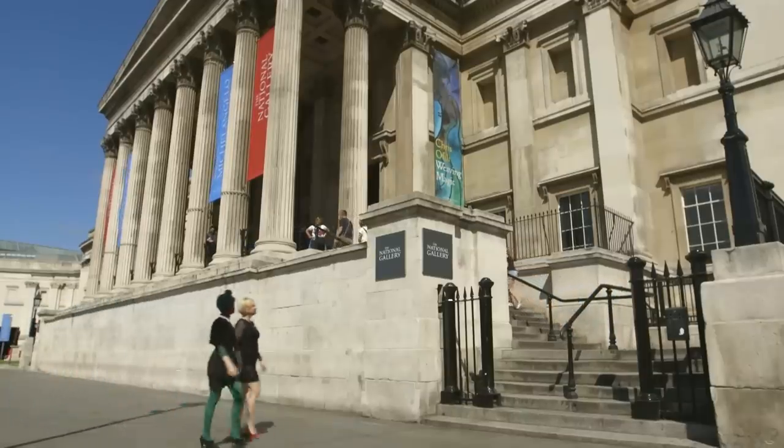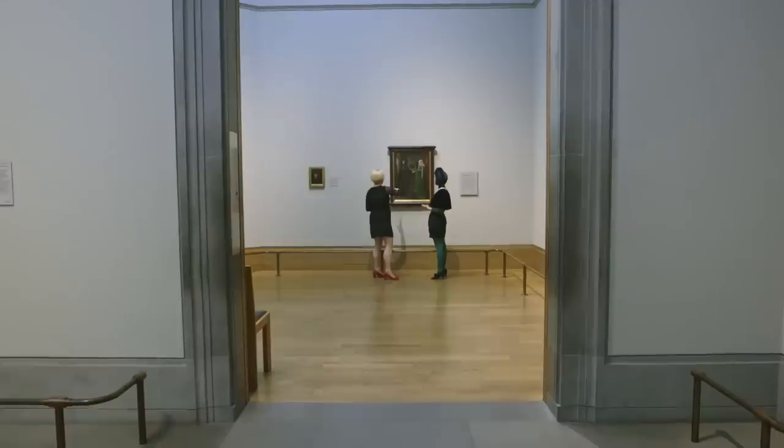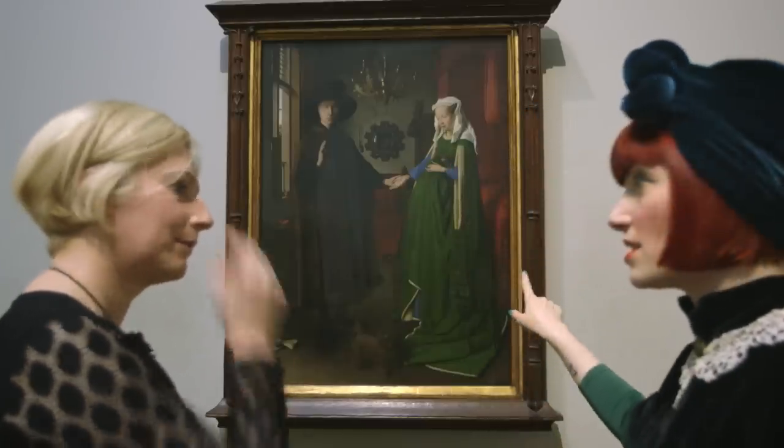Given that this dress seems to be such a conspicuous display of wealth, I'm fascinated to find out more about the couple in the portrait and why they might have chosen these clothes to be painted in. I'm hoping art historian Jenny Graham can shed some light on the subject. So this portrait, one of the most contested, most debated in the history of Western art. Who do we think these people are?